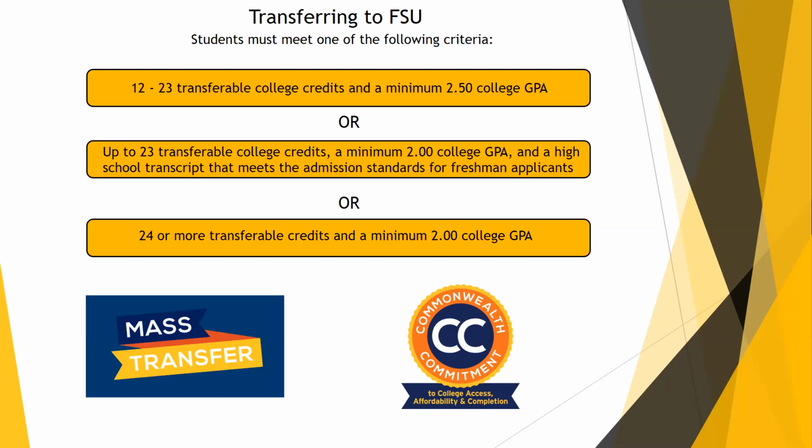Framingham State is a participating member of the Mass Transfer Program, so that's great. You can look up Mass Transfer online to learn more, but essentially it's a program between the Massachusetts community colleges and the four-year institutions to help make a smooth and seamless transition for you so that you can earn your two-year degree at the community college, transfer into your four-year school, and continue on for your bachelor's degree. So lots of great benefits of going through mass transfer, such as guaranteed transfer of all your credit. We waive the application fee automatically. In some scenarios, you have guaranteed admission if you meet certain requirements. So lots of great benefits of going through the mass transfer program.